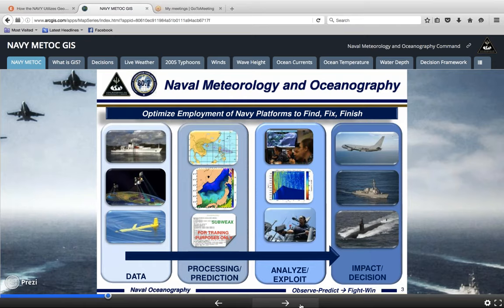So that's what we do next, is analyze and exploit the data, try and understand how the environment impacts weapon systems like spy radars or undersea weapon systems. And then from that, we can tell the warfighter, the fleet, how to use the environment and how the environment's going to impact where they're at and what they're going to do. Next slide.